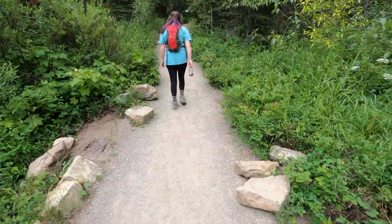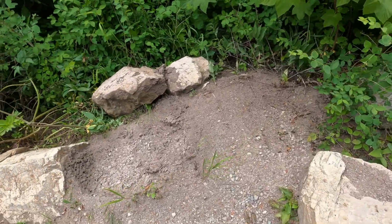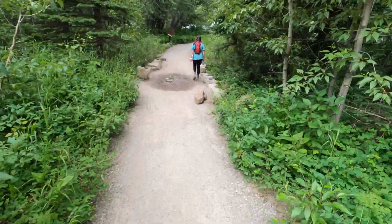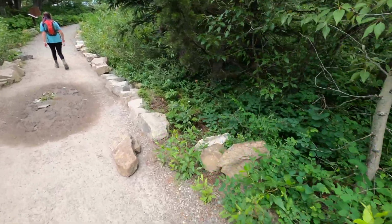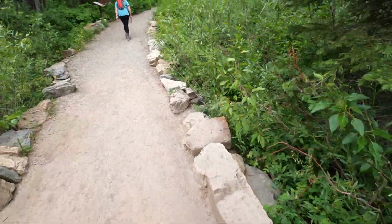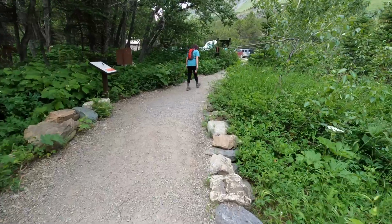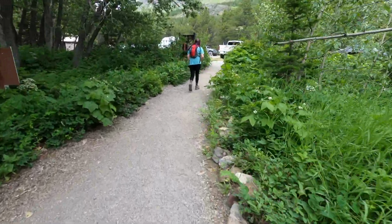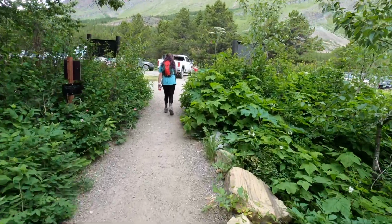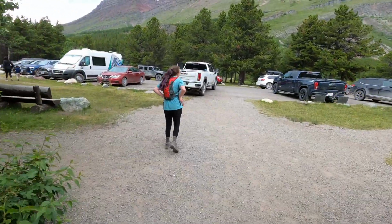This is kind of interesting. These rocks have been moved by bear, most likely. They like to find what is underneath those rocks. They enjoy eating that. So you can see it here as well. I would not want to be on this trail when that bear is down here finding food, but it's kind of interesting. So we left this trailhead about 2:30, and we are arriving back now at 5:45, so about 3 hours and 15 minutes.